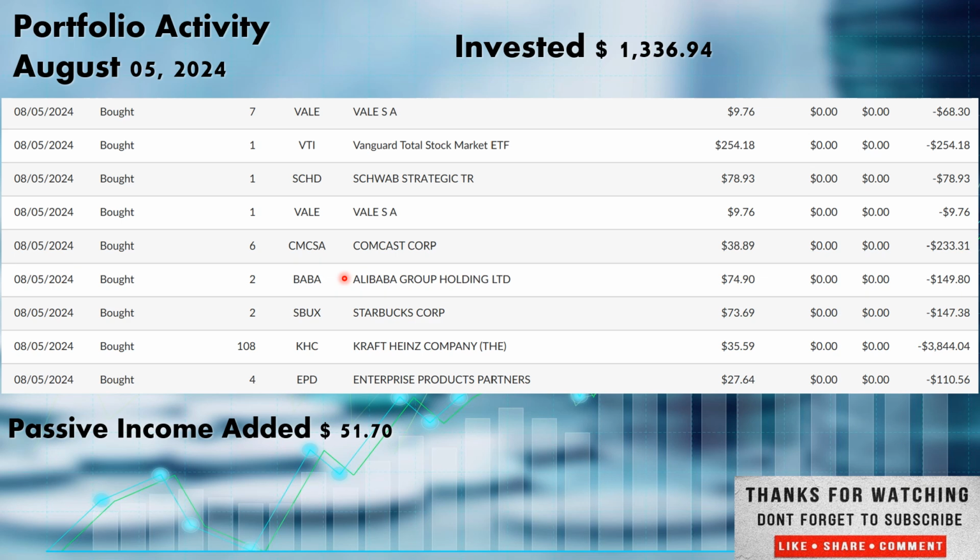BABA dropped back down below our cost basis, so we took advantage of that as well. Picked up 2 more shares of our Alibaba Group, ticker BABA. This is out of the consumer discretionary sector. This is a Chinese company, so same thing, similar to Valet. My brokerage account takes out the taxes whenever they pay dividends. You make sure you understand what your brokerage does. 2 more shares at $74.90 per share.